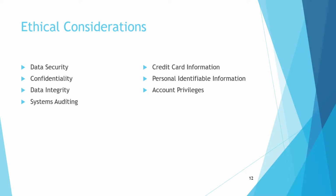In this slide, we're going to talk about the ethical considerations. The first one is data security. We made sure that the data are secured from unauthorized access or theft. Confidentiality: our team ensured that the information is not accessed by anyone but the program coordinators, and that the customers' information is excluded from published documents or from any reports. Data integrity: ensuring that the data would not be compromised.